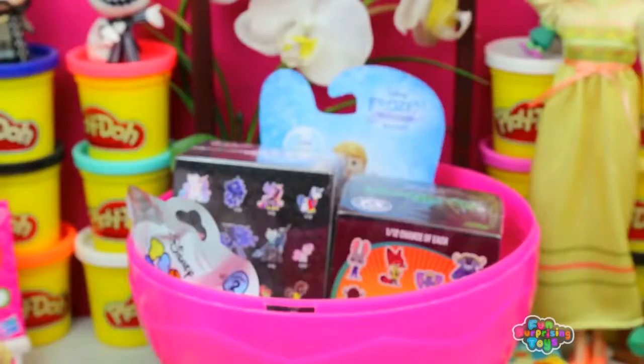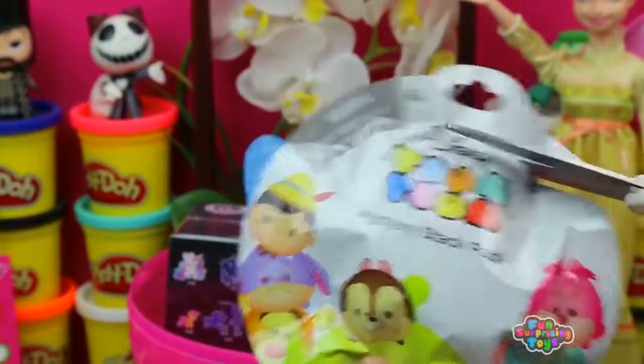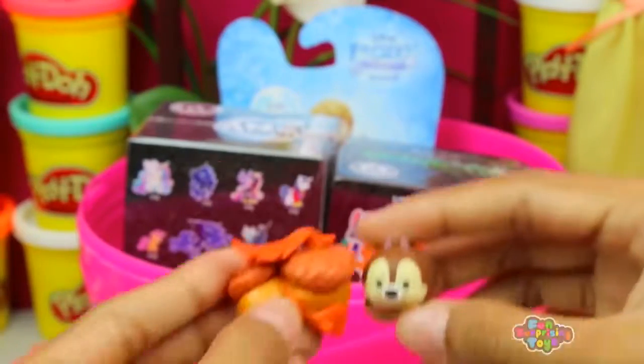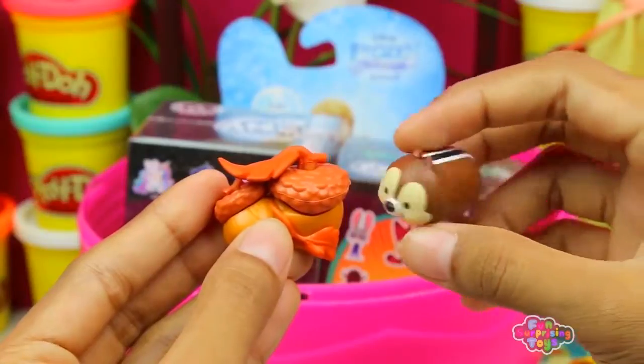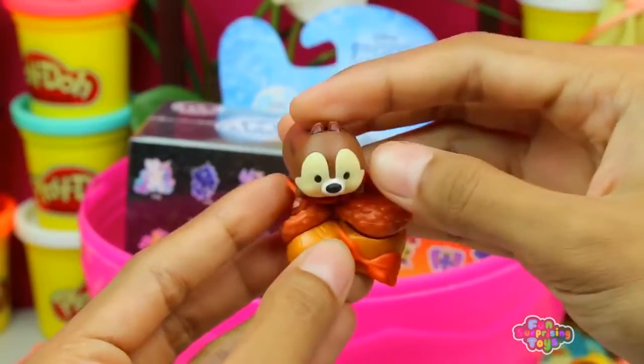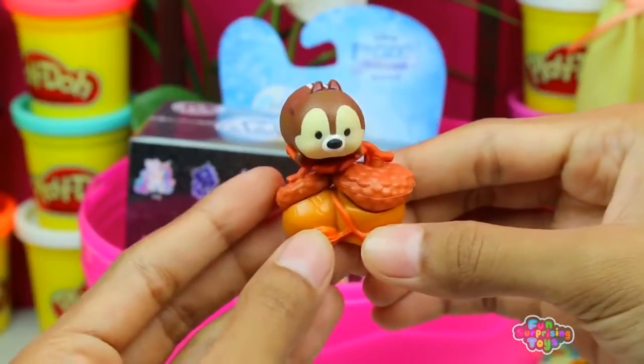Bye! What else? We got Disney Tsum Tsum Mystery Stack Pack. Rip it apart. Pull it out. We got Chip in the Nuts. He's a cutie pie. Let's stick him on top of his nuts so he can eat the night away. You and me both.